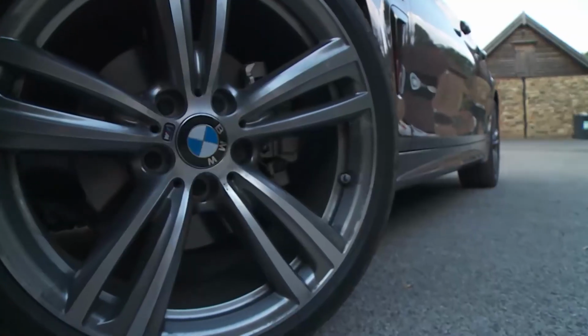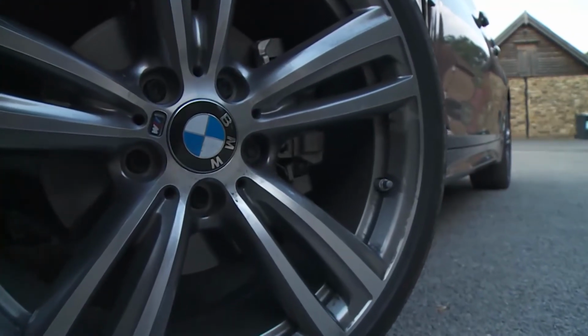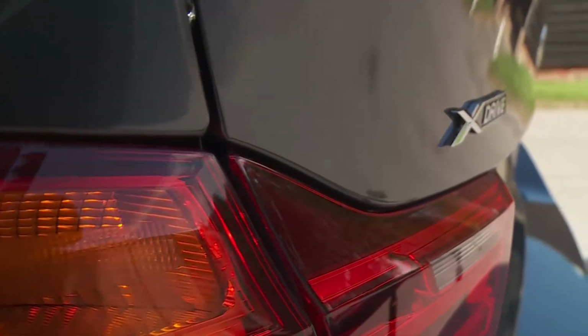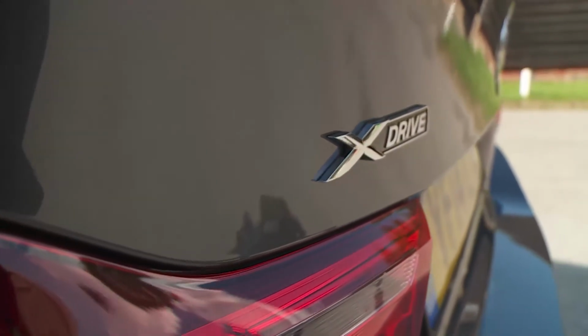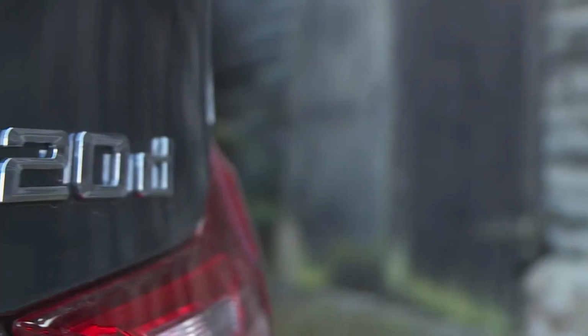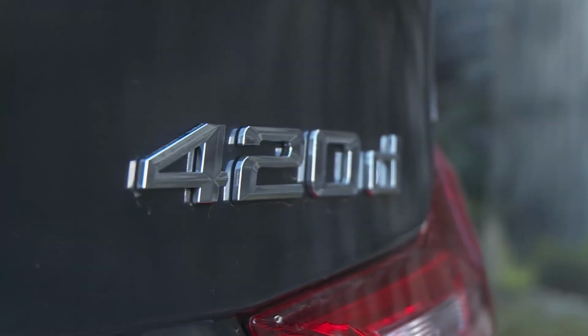As with all versions of this car, these stats can be affected by a surprising amount by the larger wheels fitted to plusher versions, so be aware of that. Bear in mind too that opting for the X-Drive four-wheel drive system has a greater impact on running costs on the 420i than it does on this 420d.